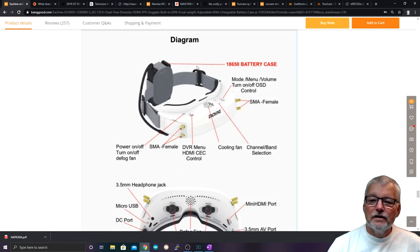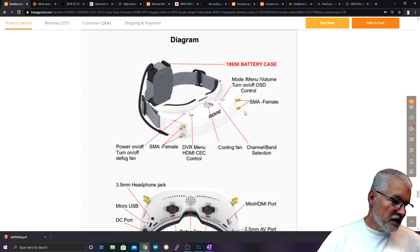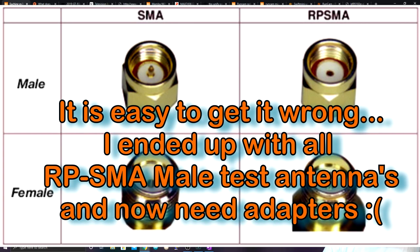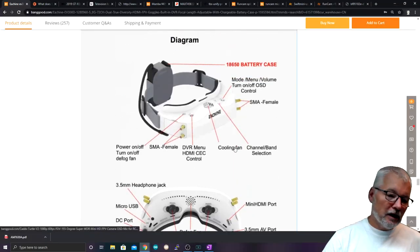What else haven't we covered? I think we've covered most things. It uses SMA female connectors on the receivers, and you need to be aware of that when you're buying antennas, because you can get antennas with all sorts of different connectors on the SMA. Okay, so that's all the technical stuff out of the way.